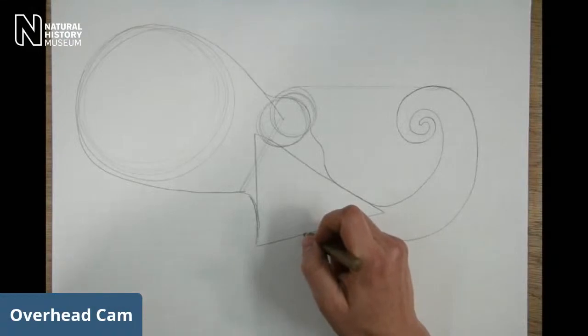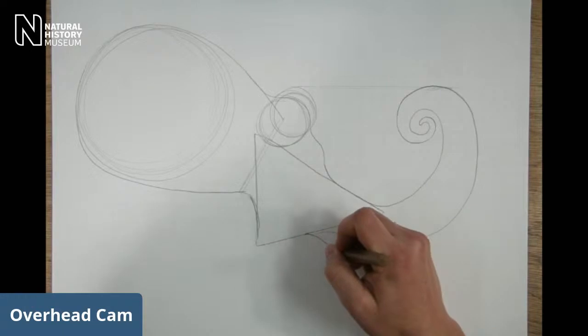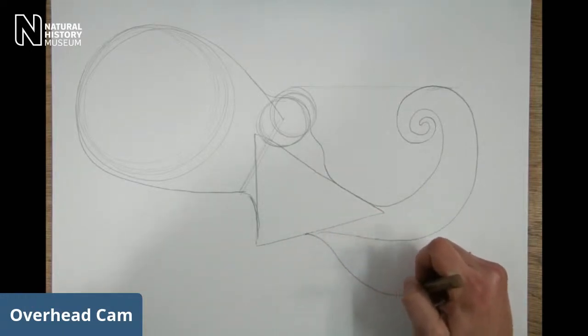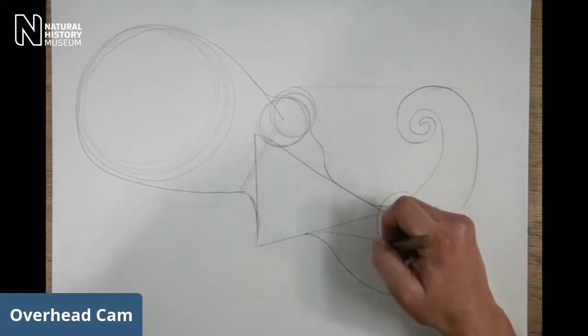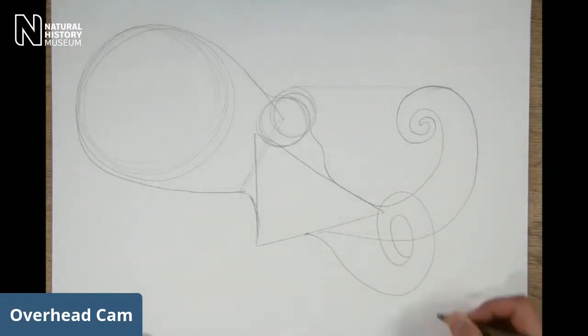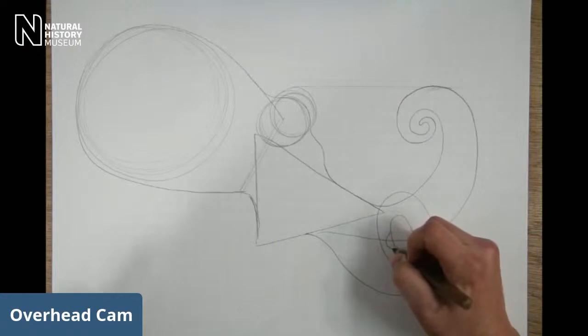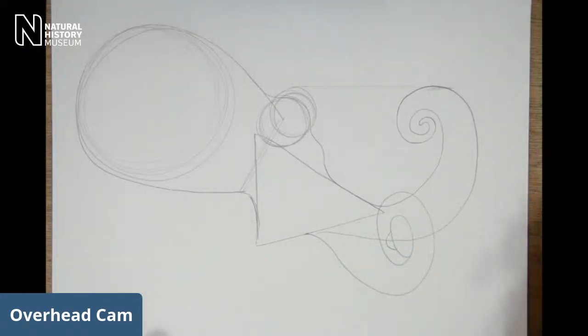So you can basically start off wherever you like. I'm going to go with this arm. This one is a bit of a weird one because it's coming towards you. So you've got a bit of foreshortening. So follow this round. And then it basically just comes back on itself there. That's it. So this actually makes a lot more sense, this shape, when it's coloured in. But that is all you need to do for that one.